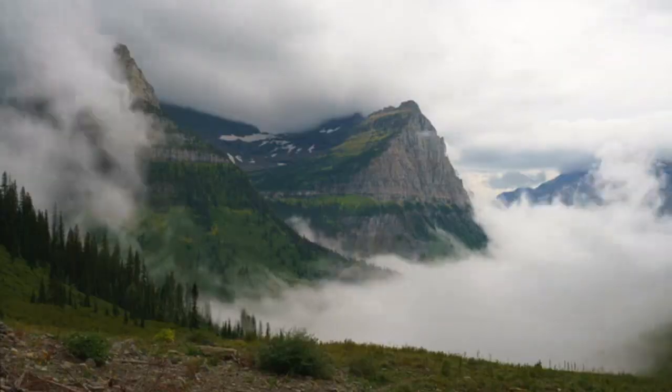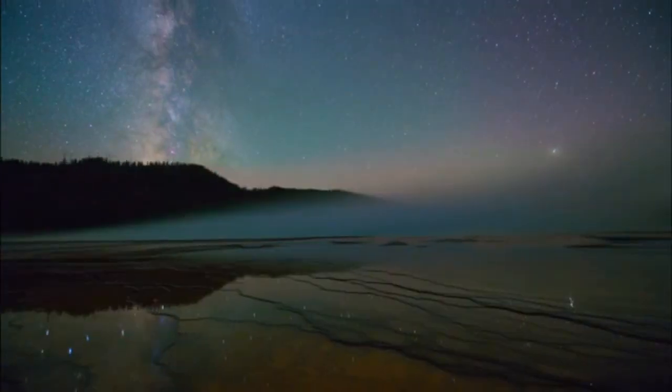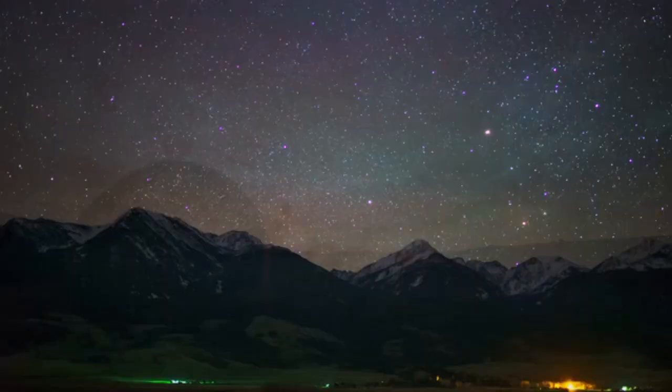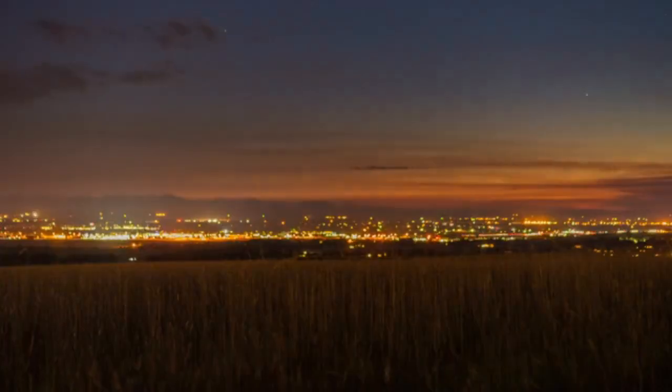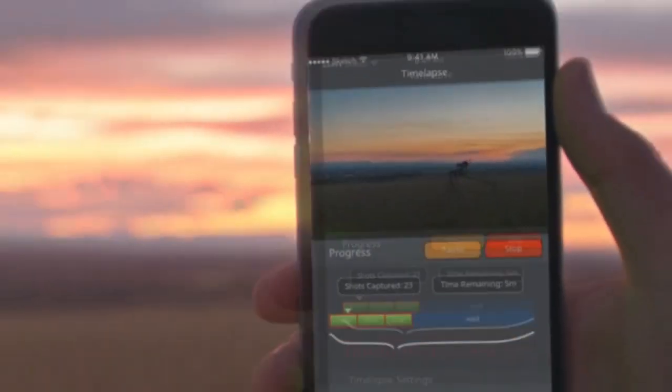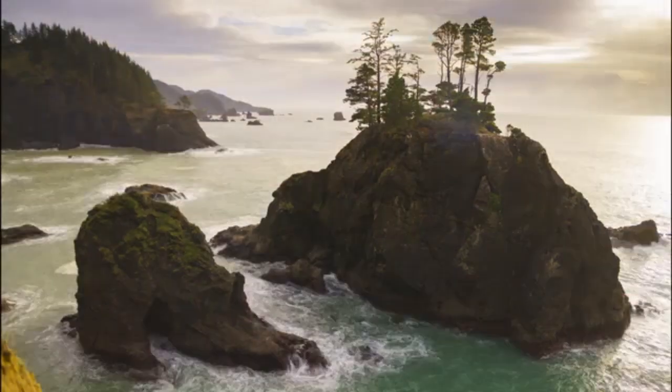And finally, Arsenal makes it easy to capture stunning time lapses. It automatically adjusts the exposure in changing light, giving you a smooth day-to-night transition. You can even watch a high-def preview of your time lapse while it's being taken.